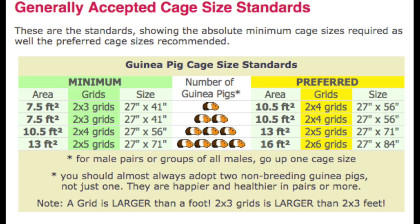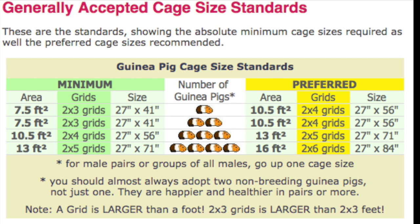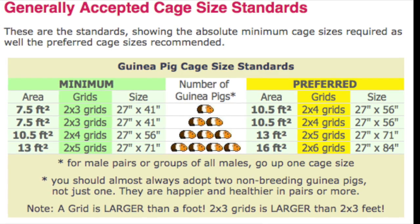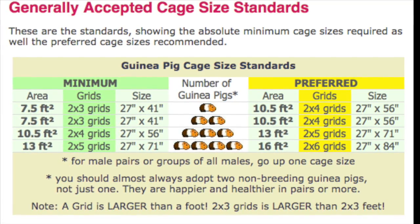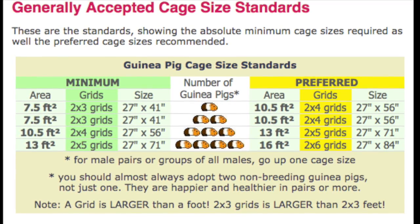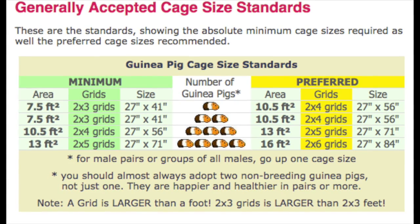So as I'm saying, guinea pigs need much more space than pet store cages give them. Lots of times, pet store cages are actually smaller than 7.5 square feet. So you need to go up in a size, make your own cage, or buy a cage somewhere else, because pet store cages do not cut it. If you have 2 pigs, and you should have at least 2 pigs, the minimum size your cage should be is 7.5 square feet. Again, this is very small for pigs. That's about 2x3 in grid size for a CNC cage. The suggested size is 10.5 square feet and 2x4 grids.